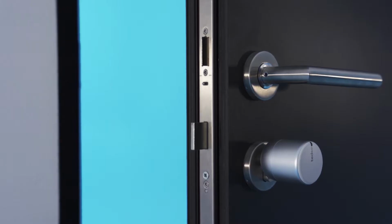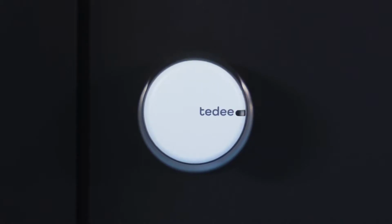Anne and Michael just bought a new apartment. They love their comforts and modern solutions, which is why they chose Tedee, a new smart lock. Alright, let's see it in action.